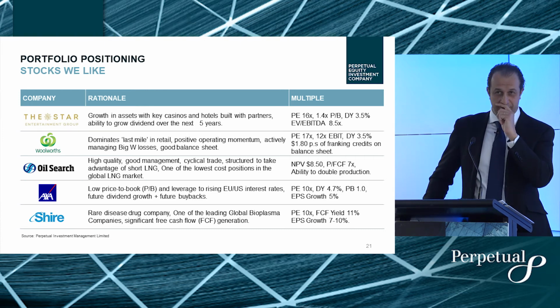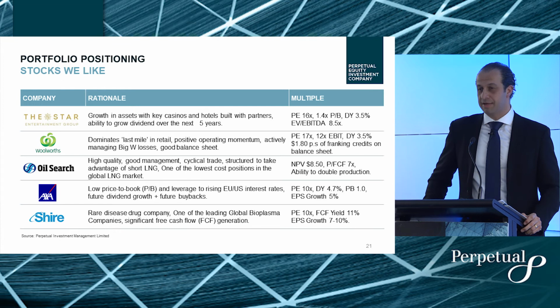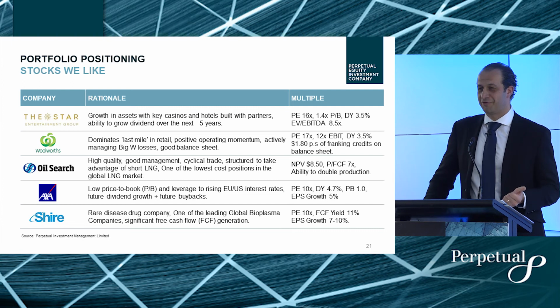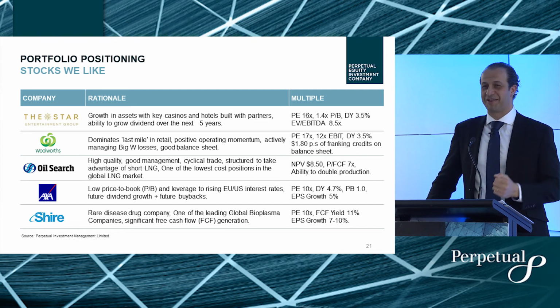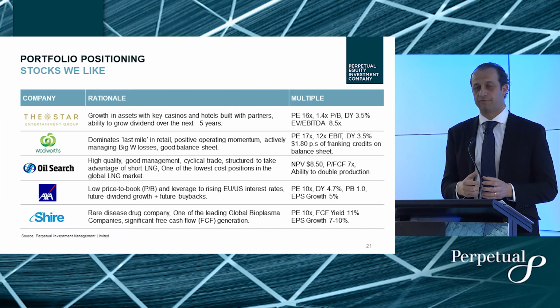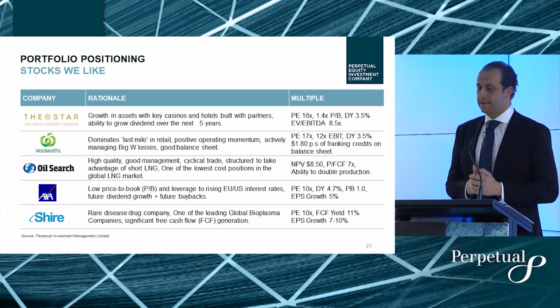Star is one of them, the entertainment group, let's call it the casino group. Now, they've got an ability to invest in their current assets, so the Star in Sydney. They've just upgraded the old Jupiters, it's now called the Star Gold Coast, bringing it up to at least 2,000 levels of accommodation. No, they've actually taken it up to 5-star levels. And they won the tender to build a new 6-star resort-style facility in Brisbane.